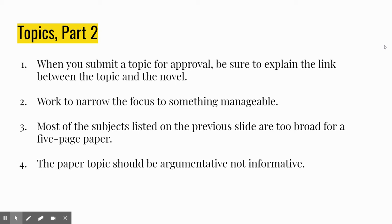And this paper topic should be argumentative, not informative. So if you're going to talk about nursing home care, is there a better way to do it? You're going to argue that we should be doing something different. You're going to advocate for a change. If you're going to talk about the My Lai massacre, you were going to talk about perhaps that it was worse than people made it out to be at the time. Perhaps we need to re-examine it.